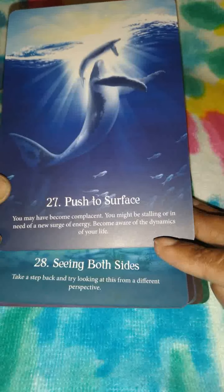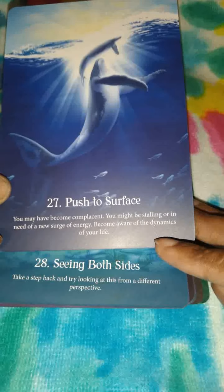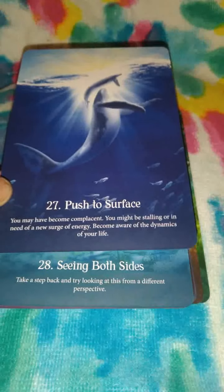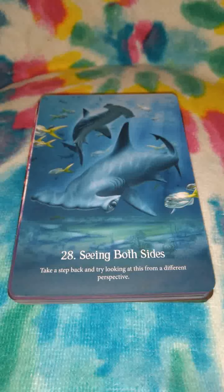You may have become complacent. You might be stalling or in need of a new surge of energy. Become aware of the dynamics in your life. Push to surface: seeing both sides, take a step back and try looking at this from a different perspective.